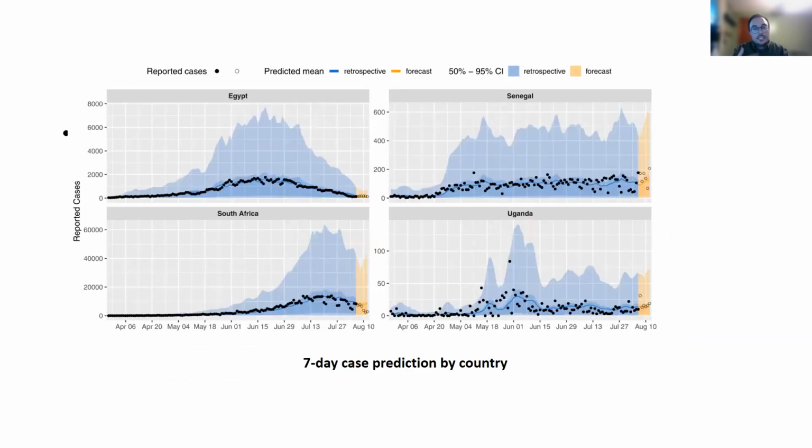We were also interested in predicting case counts 7 days ahead, though. And you might think 7 days ahead is not very long. You remember seeing all the graphs predicting months and weeks out, and they never really turned out to be accurate. But this one, we decided to just predict 7 days out to give an indication of whether we should expect a short-term increase or decrease.